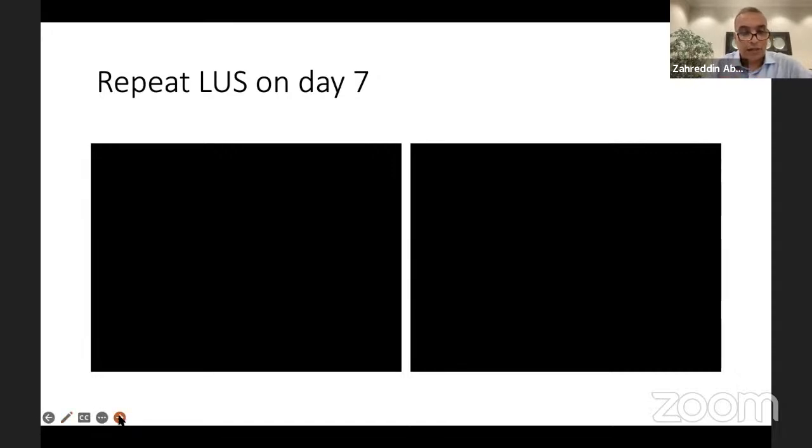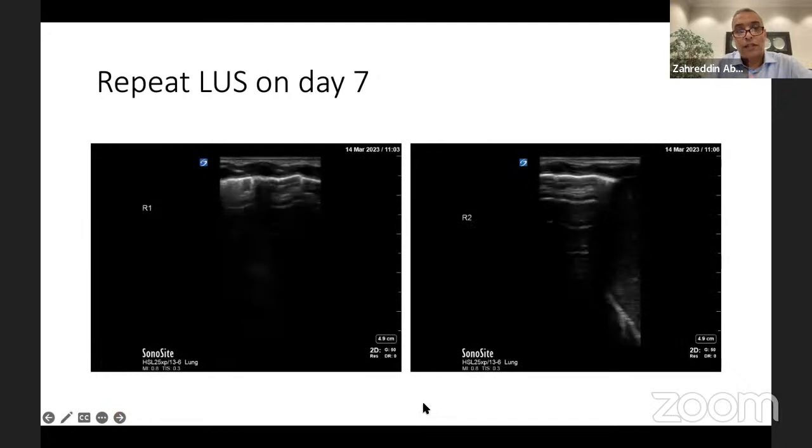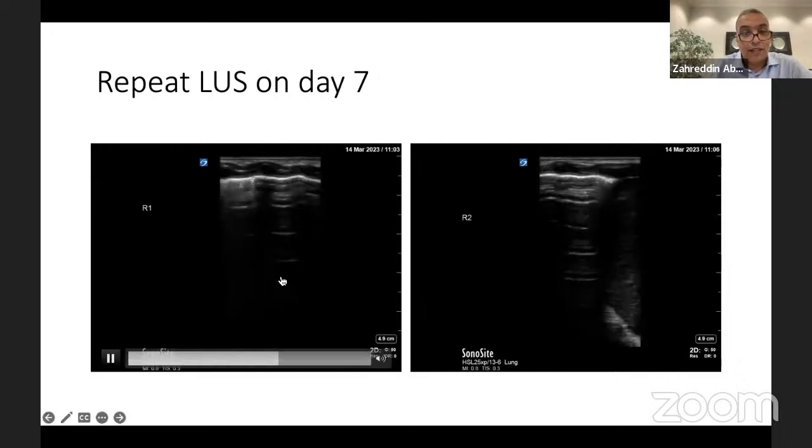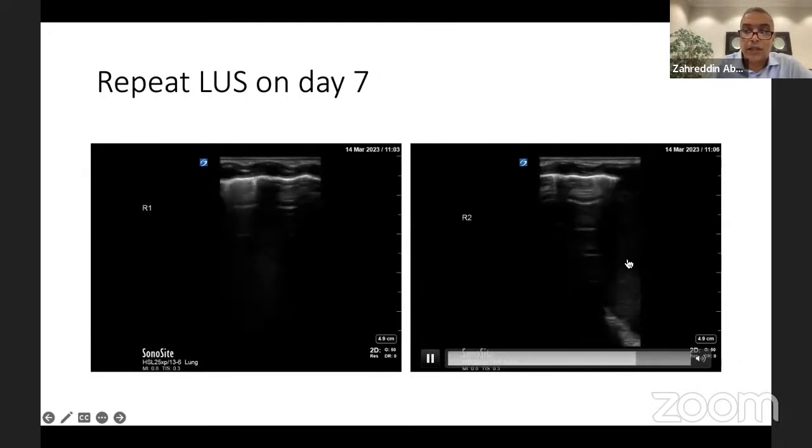So we started weaning, and the baby was extubated, and I didn't get a chance to repeat the scan until the 7th day, and here are the scans on day 7. This time I was able to do even the posterior images as well. So this is the right upper and right lower. Again, very nice looking pleural line with sliding comet tails, predominantly A profile with A lines nicely seen. The air bronchogram has disappeared, I guess, and both right upper and right lower anterior are showing the same picture. I think on R2, probably the liver is coming into the image every now and then.